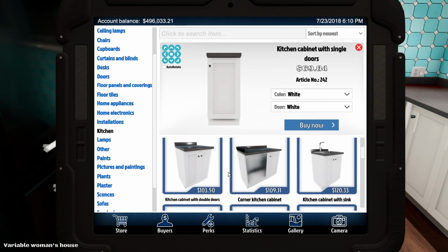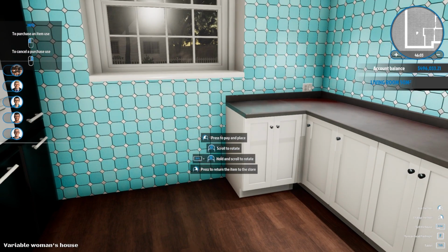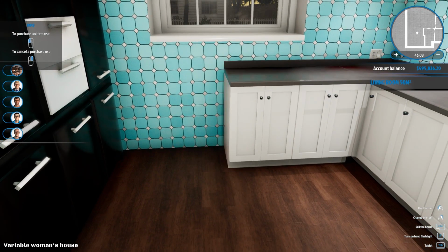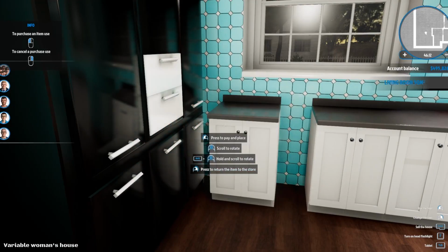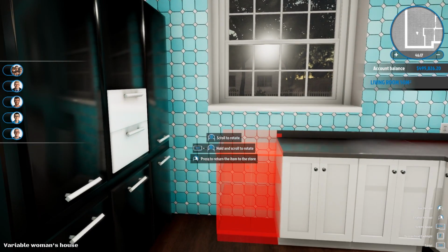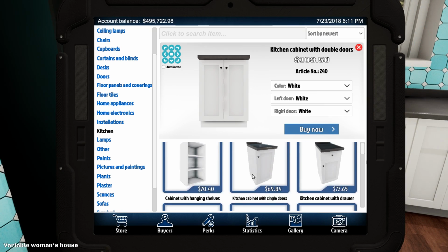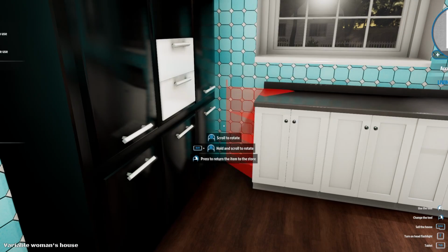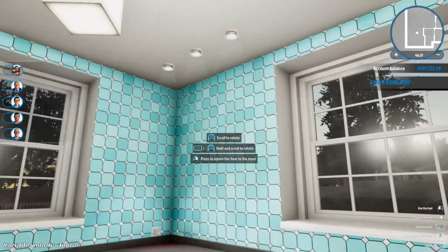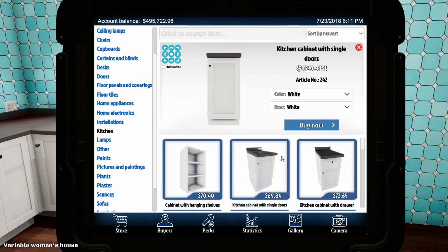Okay, try a double one down here. This is looking slightly nicer. I will admit that. Might try and get a half one in there as well and see if that will fit. It will, but I think it needs to finish by there just to fit that in. That's fine. Okay, let's go back to the doubles.